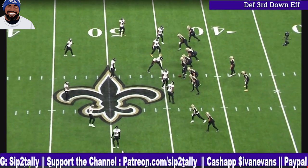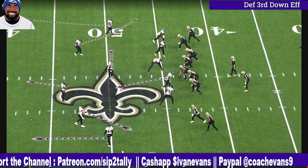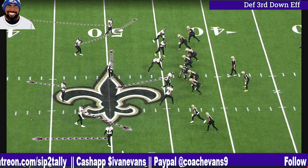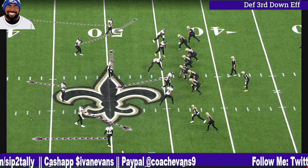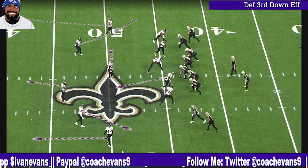what's that, 1-5? But we're actually not. You're going to bring 4 and you're going to drop 7. You're going to have cover 3 behind it. Those are the alleys that they got. Kyle dropped down and played the flats. I don't know who that safety is. I think that's Chuck going to play the other flats. And you got Juice Man and Humphreys with your deep thirds.